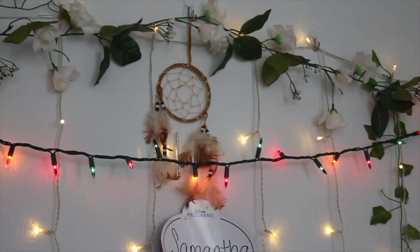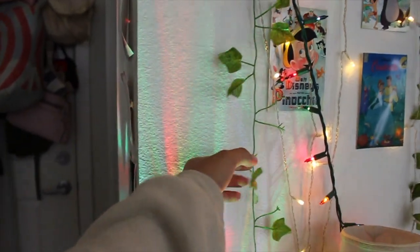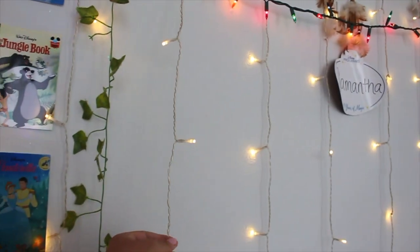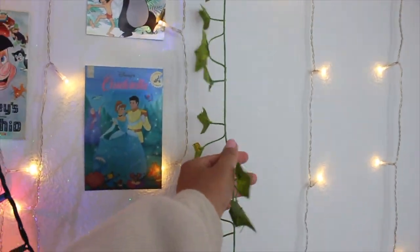So I put that above my bed. And then there's a dream catcher above it. And then there's a few more over here. And I added these as well, just hanging down. I tied them from the lights. The hanging lights are from Amazon. And then these are from Amazon as well, the leaves.